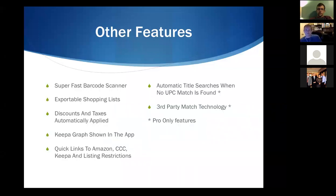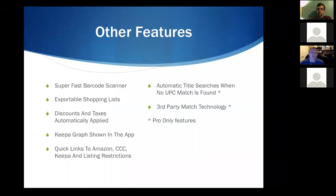This is some of the other features that are available in ScanGenie. The app does have a very fast barcode scanner. It's actually the same scanning technology that is in Scoutify, if you happen to use Scoutify, although I think it may have a little bit newer version of the scanning tool, so I think it's actually a little bit faster.